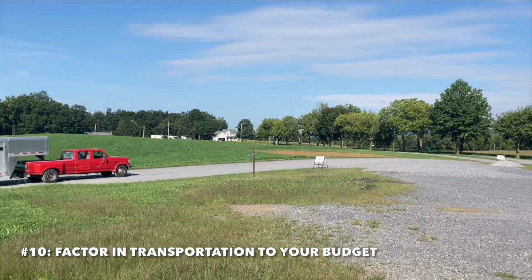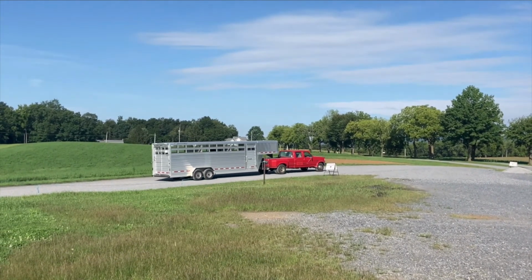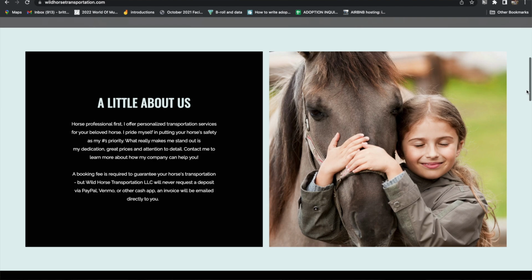Another suggestion is to factor transportation into your price when you're setting a budget. It's more than just bidding on a horse and paying the cost. If you're like me, even these satellite pickup sites are a solid 10 hours away. So I either have to pick up the horse on my own with a truck and trailer, which I do not have, or pay a company like Wild Horse Transportation to deliver my horse. So there's a lot more expense than just paying for the horse itself.